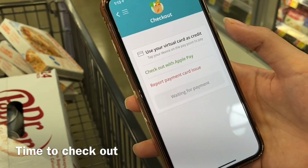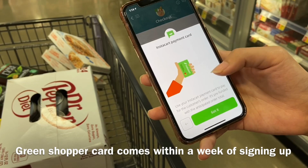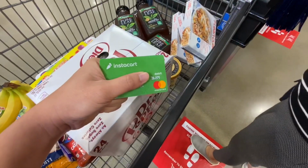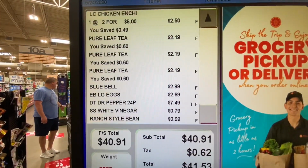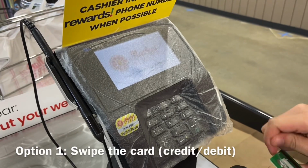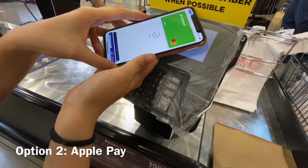So this is where that green shopper's card comes in handy, which also this card could be loaded into Apple Pay as well. This is the InstaCart payment card that will be used for checkout. So here's a picture of it just to show you what that's like. Here's the checkout process. Some will ask for a barcode, some will ask for specific instructions for the cashier. Other than that, it's just like a regular shopping trip, which at the end, you do either swipe your card or use Apple Pay just like this.